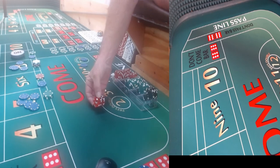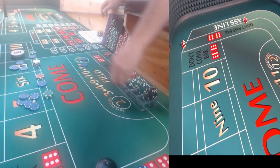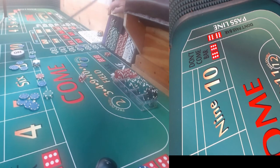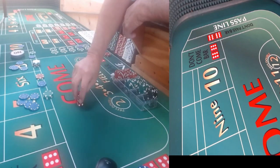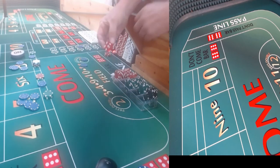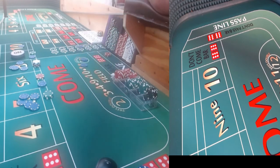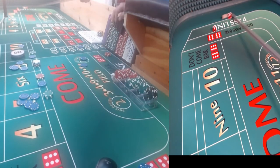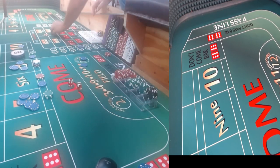Dice out. Ten hard, 10 on the end. Nothing on the 10. Okay, dice are out. Boxcars again. I'm going to go ahead and put $5 on the hard 10 and the hard 4.